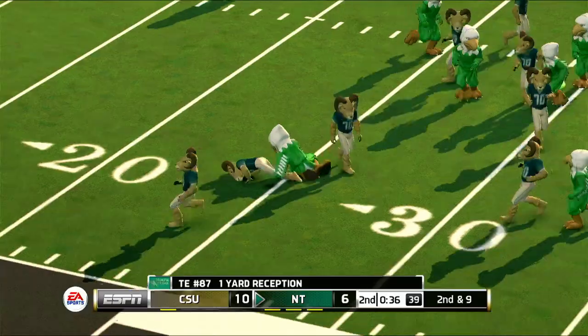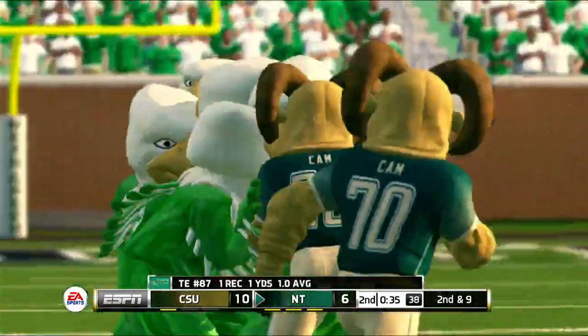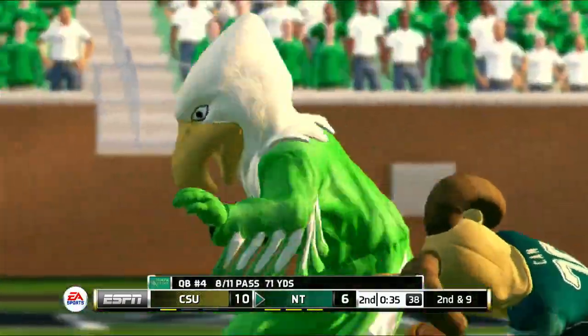Brought down around the 26-yard line. They didn't have much of a chance on that play. Boy, this defense has a lot of speed. They're all over him by the time he caught the ball.